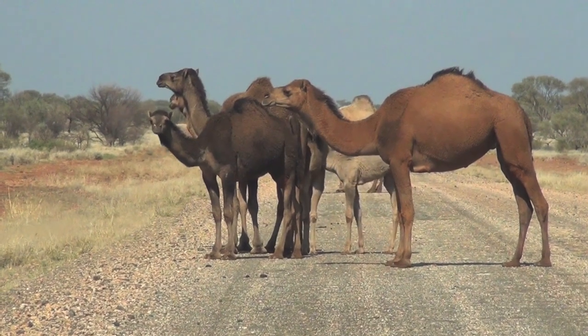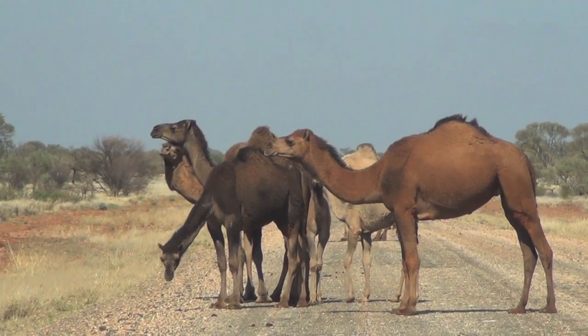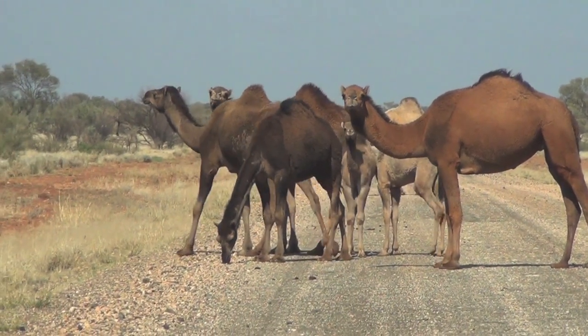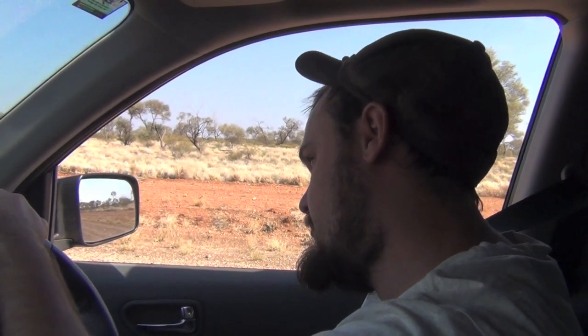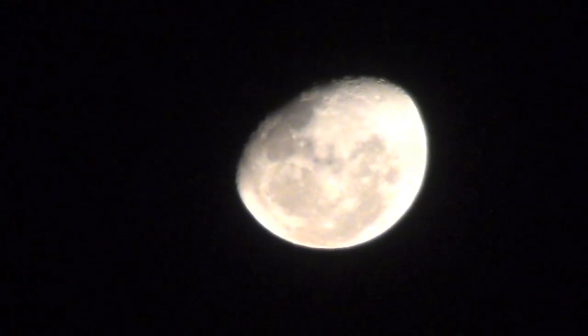Wow, look at the babies. It's amazing the different colours they have. What do you think of the camel's car? Camely. Another night, another herp.